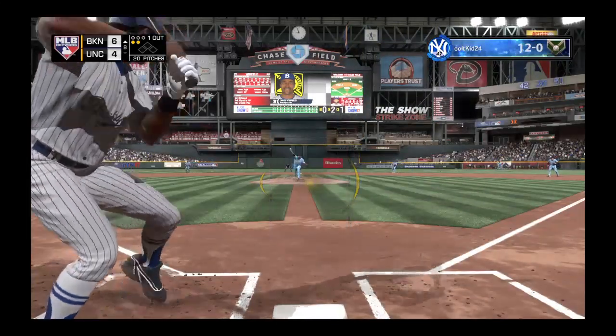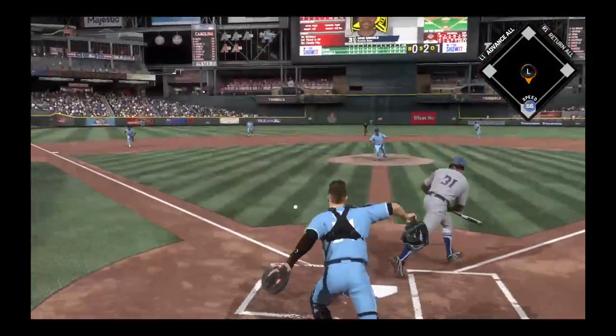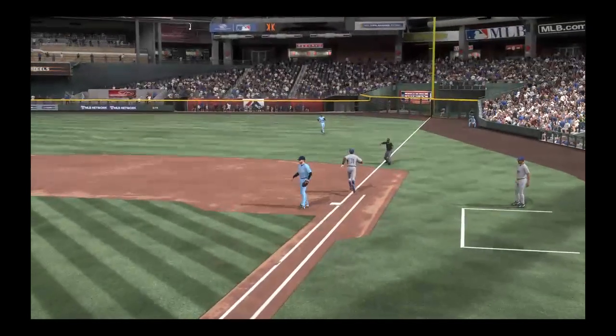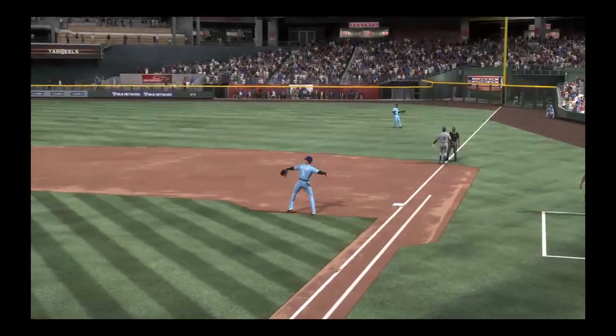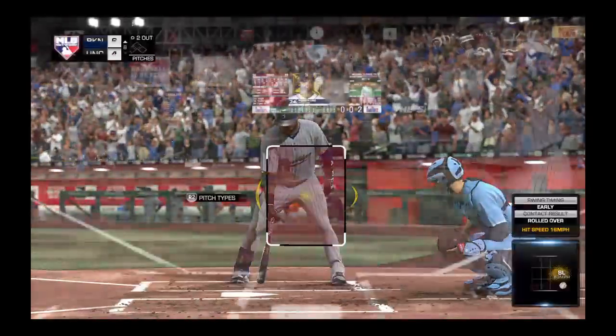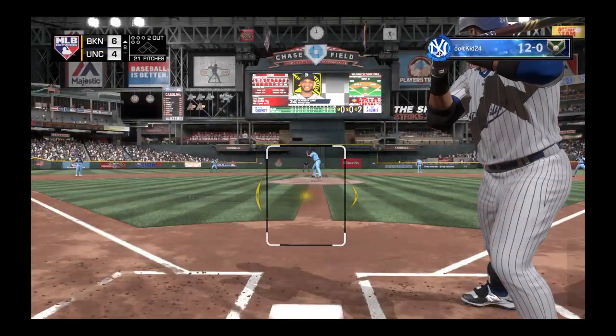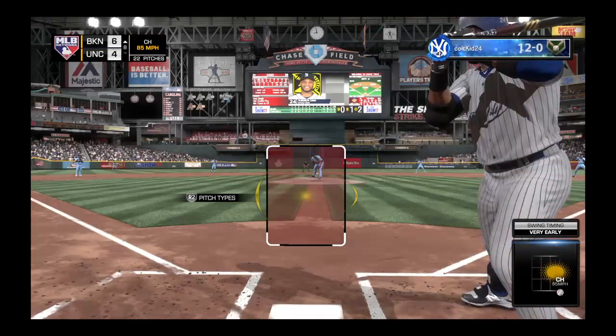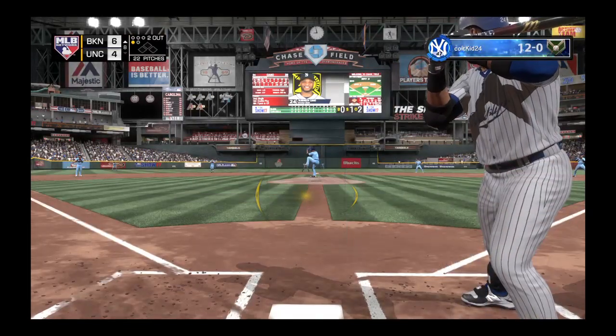Here's the 0-2. Chopped weakly to the left. On to Freeman at first, and there are 2 away now. Here's Robbie Cano now. He's got a hit in 3 at-bats to this point. Good downward action there, and it's 0-1. Well, that's such a great pitch for the pitcher.